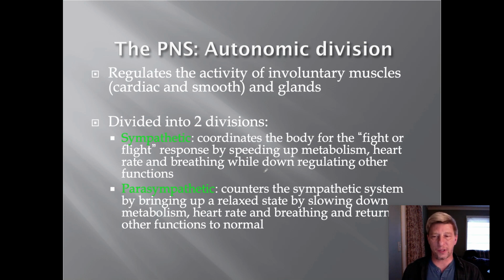The sympathetic nervous system gets your body ready for the fight or flight response. It helps to speed up metabolism, your heart rate, your breathing rate, while it also down regulates the other things that your nervous system would be responsible for. If you got scared by a quick, loud noise, a big boom, a roll of thunder that really startled you, your adrenaline would be up. That's what we say, we say your adrenaline goes up. But in reality, that is your sympathetic nervous system in action. It gets you ready for this fight or flight. Am I going to get ready to defend myself, or am I going to run like heck?